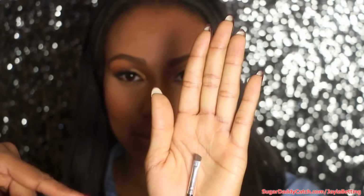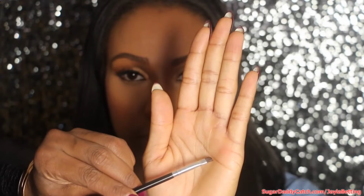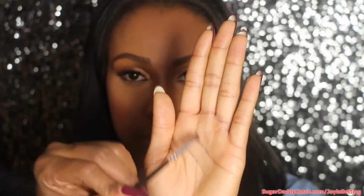This should not be the darkest part of your brow right here. It should gradually get darker towards the end. That's what's going to give you the most natural effect. The brush is angled, right? You see? So when I'm doing the brow, I'm turning it this way. So now towards the front of the brow, I'm going to turn it this way. And I'm going to push up like this. So it's going to mimic small little hairs towards the front.